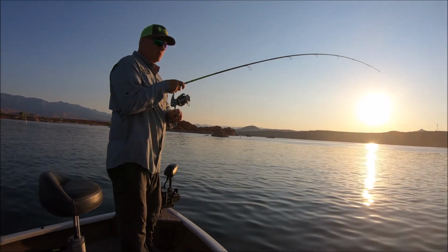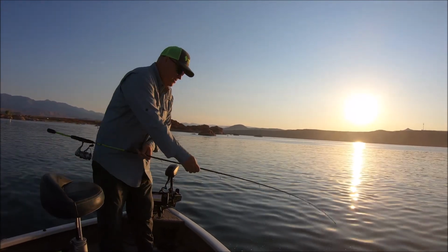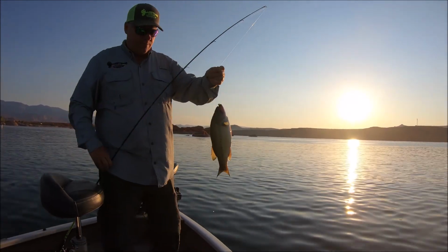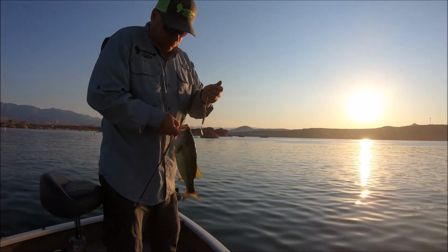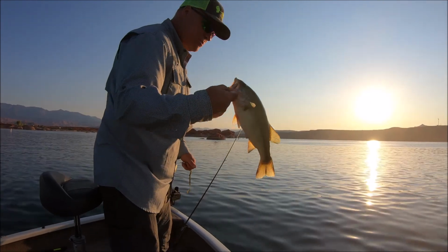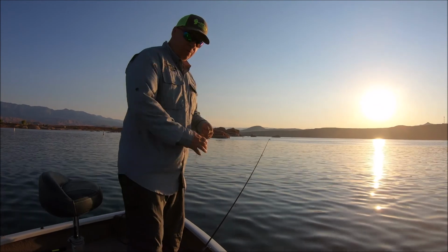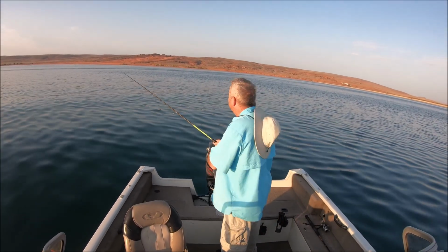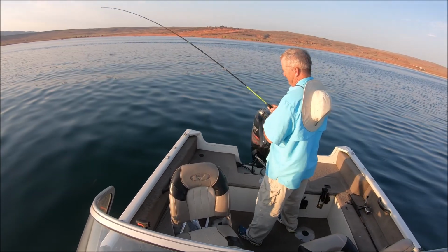I guarantee the double, and that didn't happen. Ooh, look at this little fighter. He thinks he's bigger than he is, but he's nice. Whoa. Bigger than mine. That's why I went on that side of the boat just now. They're starting off a little bit smaller, but we hope to improve. Look how far out he jumped. Yeah. It's a good fish.